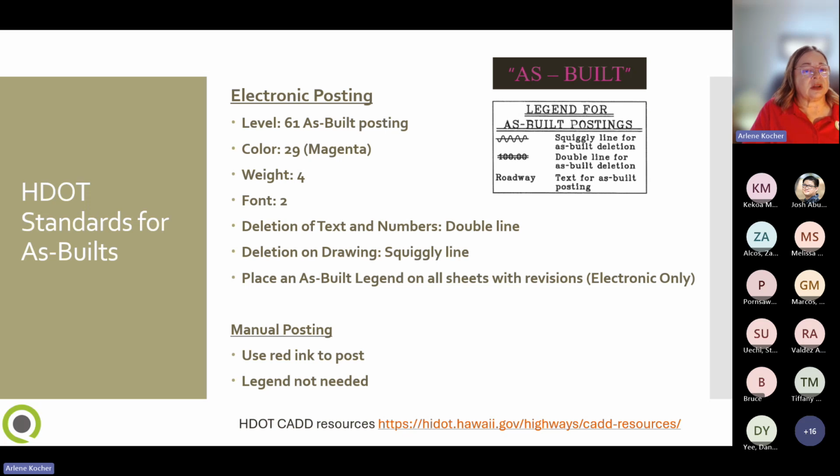Now, if you're using paper and you're manually posting, or they are manually posting the field posted as-builts, they should use red ink, and they don't have to have a legend on each page because the red ink becomes more obvious.